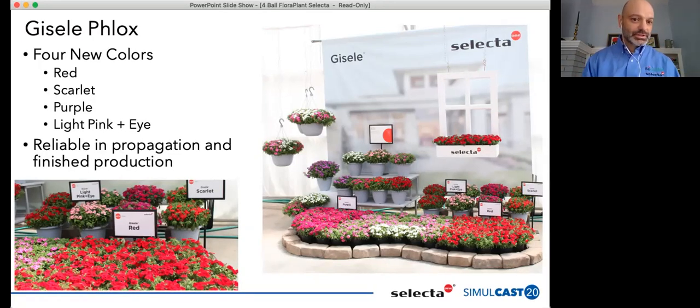But let's just talk about what Gisele Phlox is. Gisele Phlox is a vegetative phlox series that was bred and selected really for high usability and high efficacy for the grower in propagation and in finished production. It's a good production plant, very good mounded, well-branched product, early to flower. It fits nicely in a hanging basket, fits nicely in patio containers, can work in a combo. So this is really a good product that I think is underutilized right now. You can see on the right-hand side of this slide the display at CAST as we were setting it up.